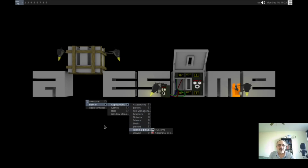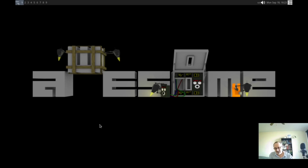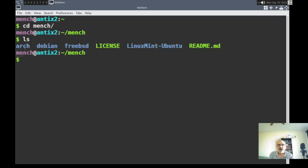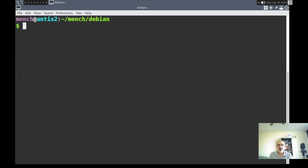But what I'm going to do is I'm going to install my configuration file. So I'm going to open up the terminal and I'm going to cd into mench. This is my GitLab repository. And like I said, I have an Arch folder, a Debian folder, FreeBSD, Linux Mint Ubuntu folder. I'm going to cd into the Debian folder, and I'm going to ls it. And I'm going to clear the screen and ls -a.